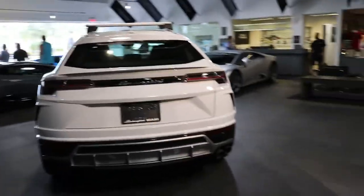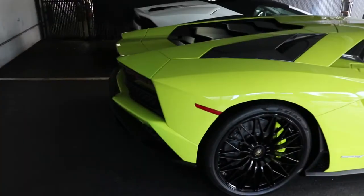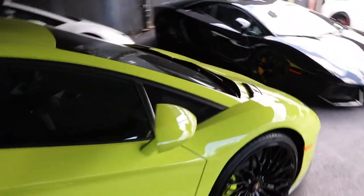But that's it, guys. Tell me what you think about the interior. Now let's check out what they got outside. Okay, boom, Aventador, highlight yellow, whatever you want to call it.